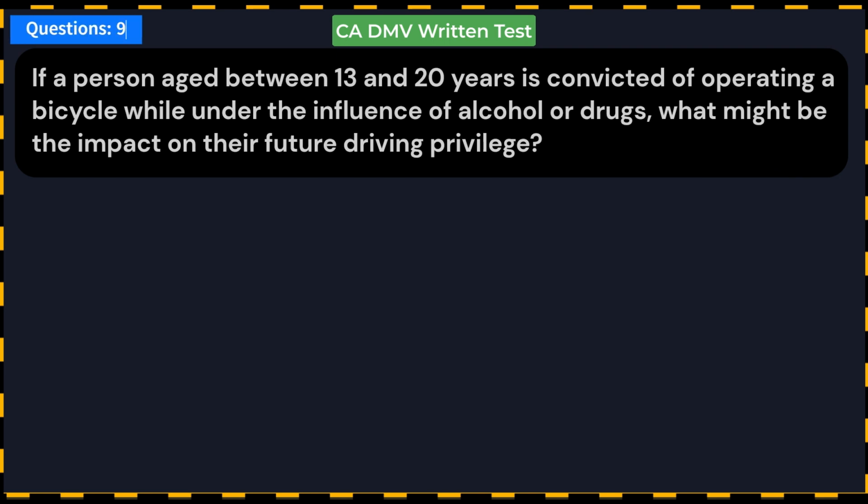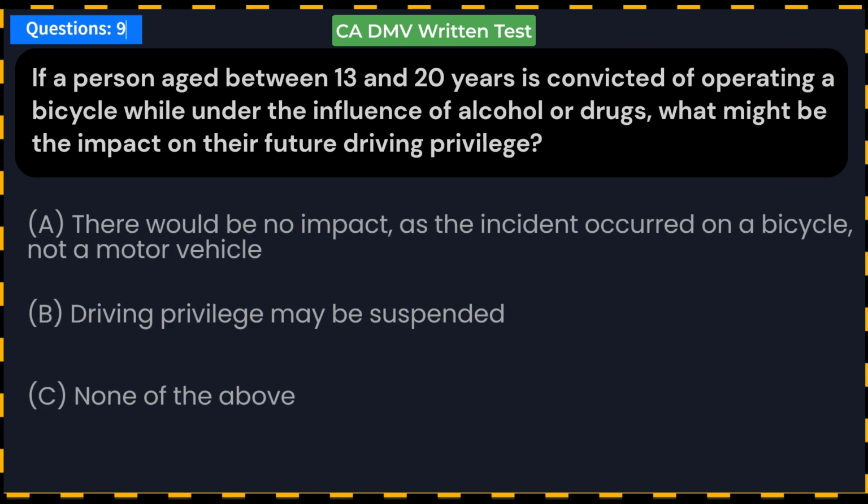If a person aged between 13 and 20 years is convicted of operating a bicycle while under the influence of alcohol or drugs, what might be the impact on their future driving privilege? A. There would be no impact, as the incident occurred on a bicycle, not a motor vehicle. B. Driving privilege may be suspended. C. None of the above.